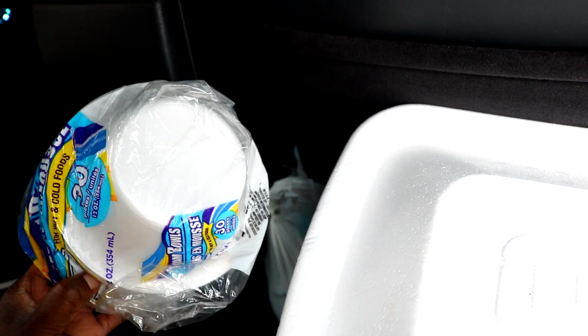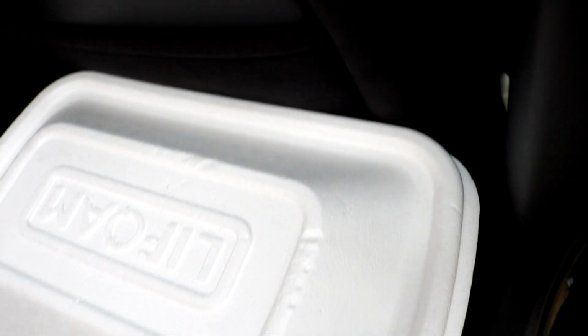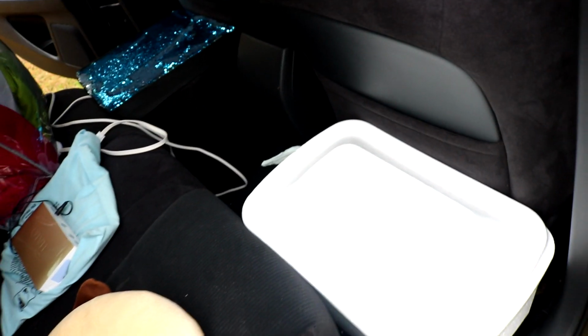And then here, this is just some bowls, because I do eat cereal a lot. So some bowls that I would have here. Typically, I would have some ice in my cooler, but I don't have anything that needs to be kept cool in there. So that's that.